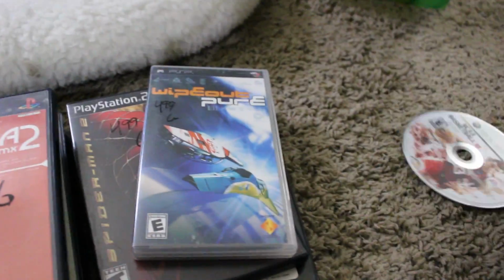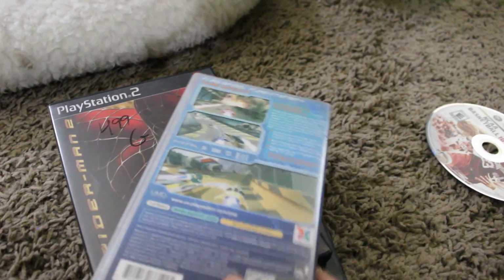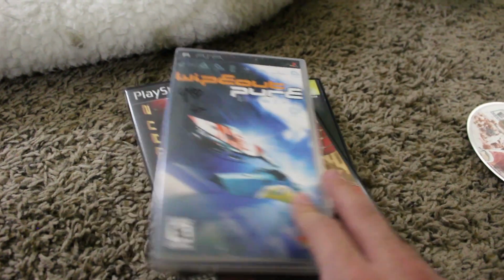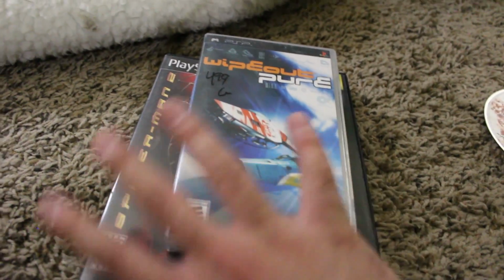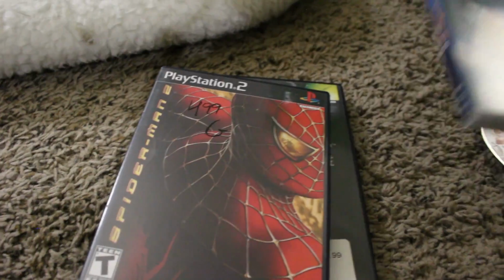And there we go. Now, for the last shop I ended up going to, I'm going to cover these real quick. Now, I'm going to move this to the side. So I ended up getting Wipeout Pure for PSP right here. This is complete, in pretty solid shape for $5. I didn't really get a discount on these ones, but I was like, you know what, these are solid. But these are actually, out of everything, the most expensive games I got.